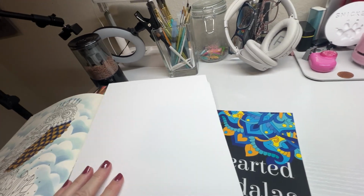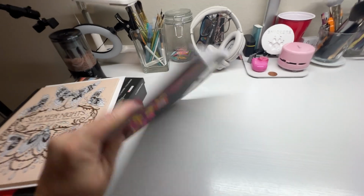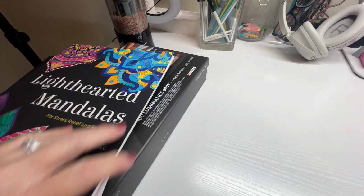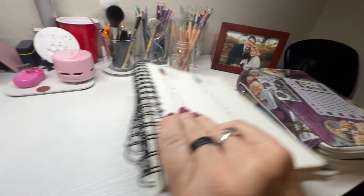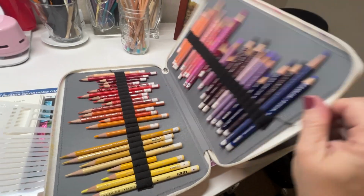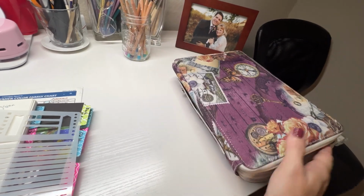So I usually keep the books out that I currently have projects that I'm working on, and the pencils. So here's my set of Luminance pencils. I love the box so much, I haven't put them in an actual holder. And then over here, I have my Prismas, and you can tell that these are loved. Some of these are little nubs, but yeah, those are my Prismas.